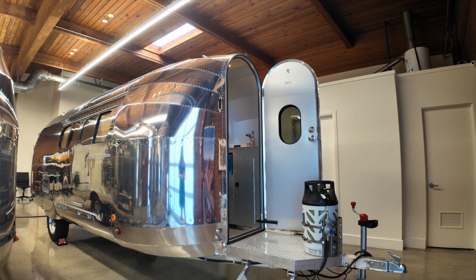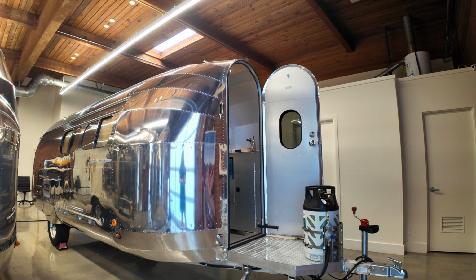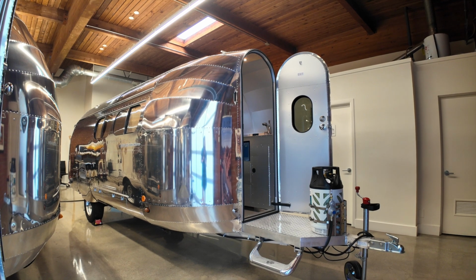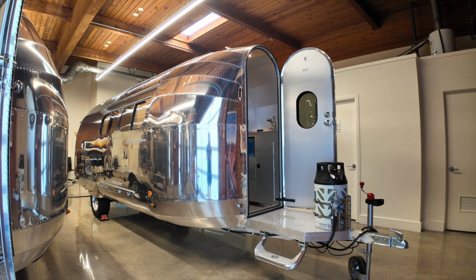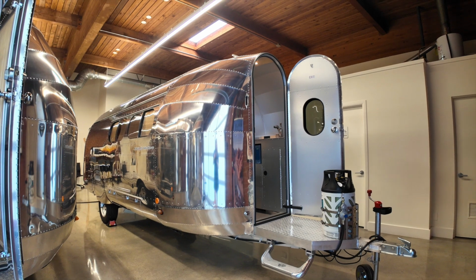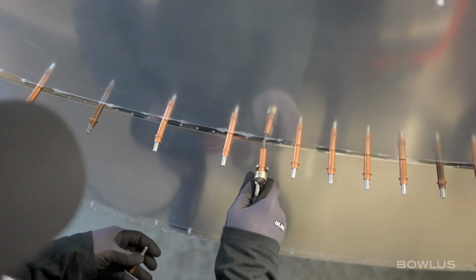So here we are with this 2025 Bowlus Endless Highways. Fantastic 27 feet. Really great floor plan. But before we go inside, let's talk about some of the most important features on the outside. So first of all, you'll notice this beautiful polished 2024 T3 aluminum. Now every Bowlus is made from 2024 aluminum, and we do that because it is the same type of aluminum that's used on aircraft. We use aircraft grade rivets, and really you should think about the Bowlus as built more like an aircraft than an RV, which is one of the many reasons it has such spectacular quality.